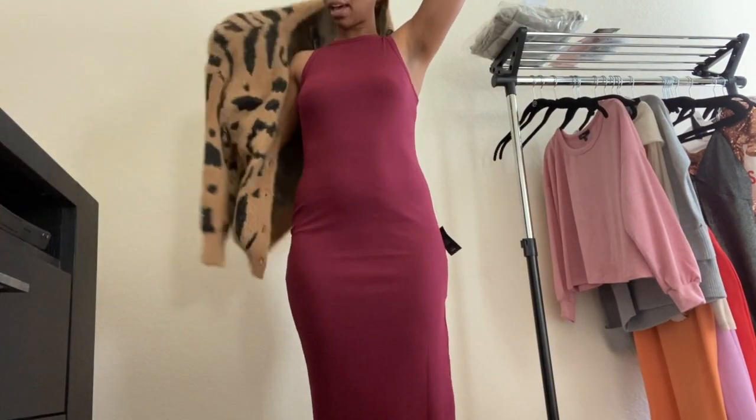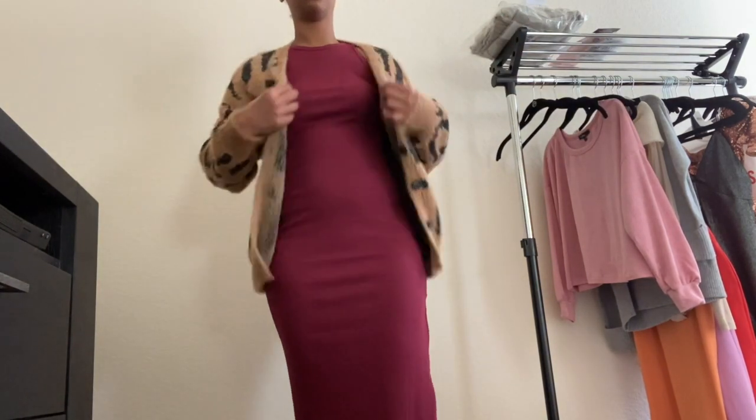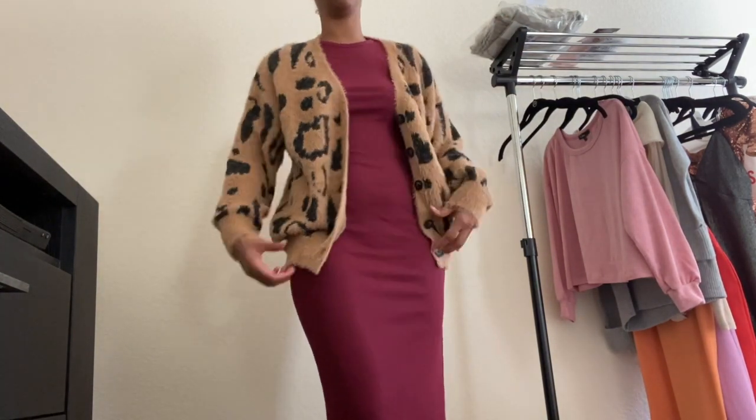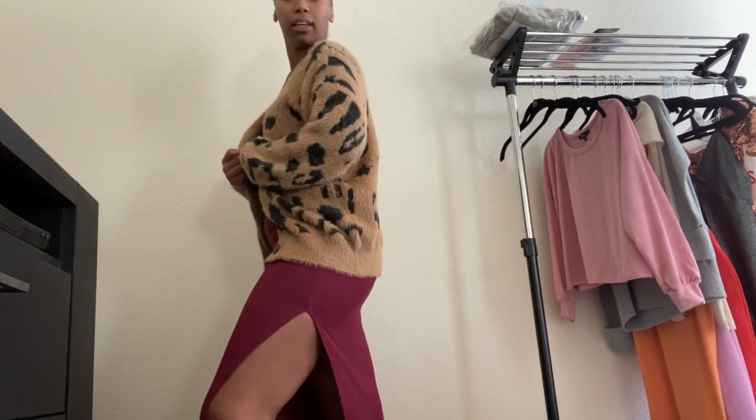Jacket. Lulu's has like all their pads all over the place. But you can almost wear this jacket by itself with like some cute jeans. Super cute. I like it.